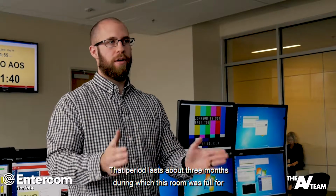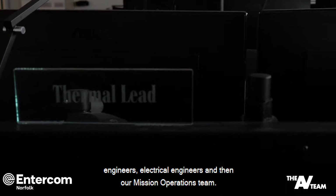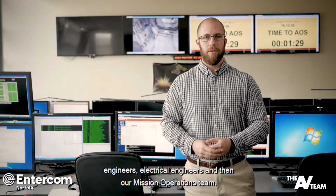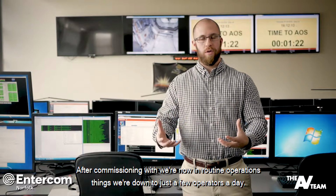That period lasts about 3 months, during which this room was full for about 16 hours of the day. We have our chief engineers, thermal engineers, electrical engineers, and then our mission operations team. After commissioning, we're now in the routine operations phase, where we're down to just a few operators a day.